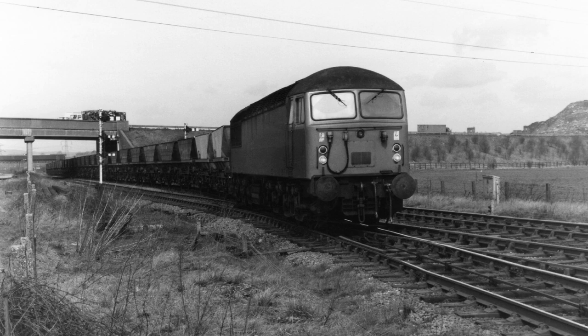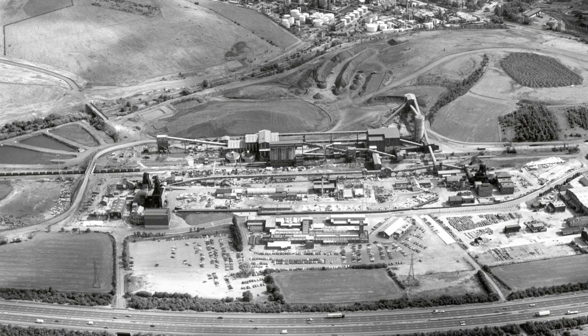And note the M1 motorway pretty much in its infancy behind and how much lighter the traffic loads must have been back then. There's just so much to look at in this fine aerial image of Markham Colliery and the surrounding complex. In the foreground we've got the M1 motorway with very little amount of traffic on it. It's just so different from what it is today. If we look at the centre of the picture and move to the left, we can see a coal train.